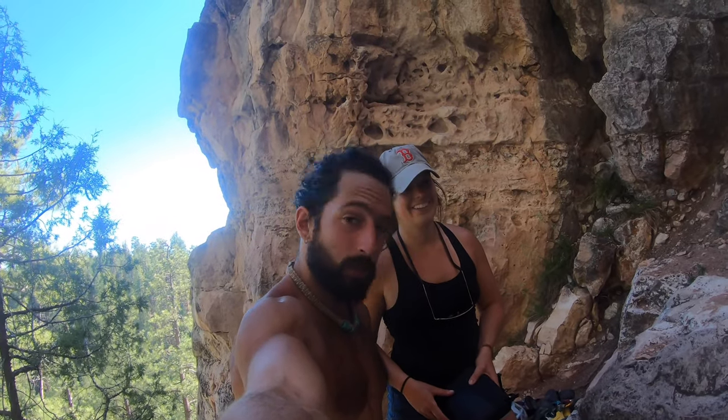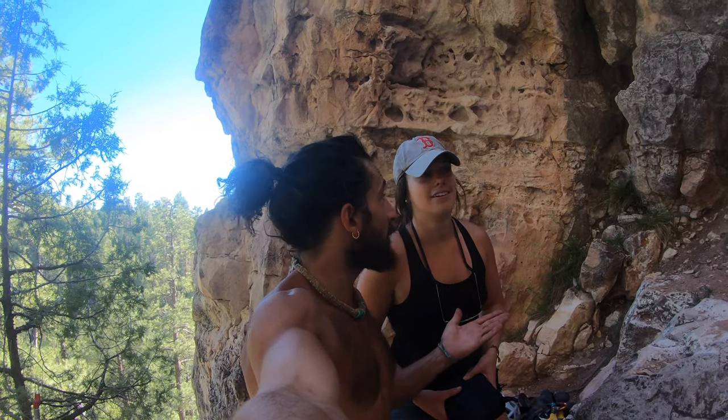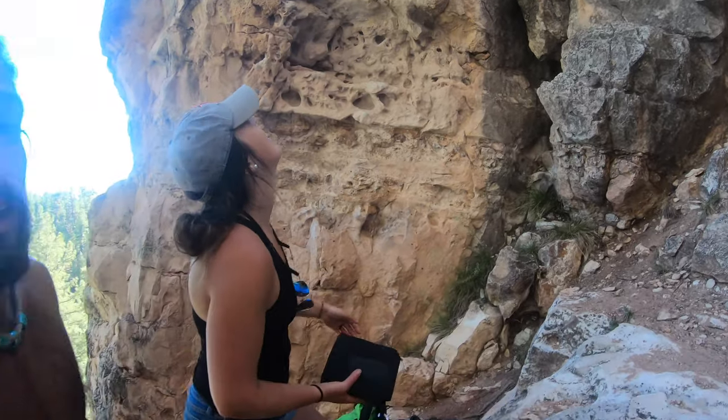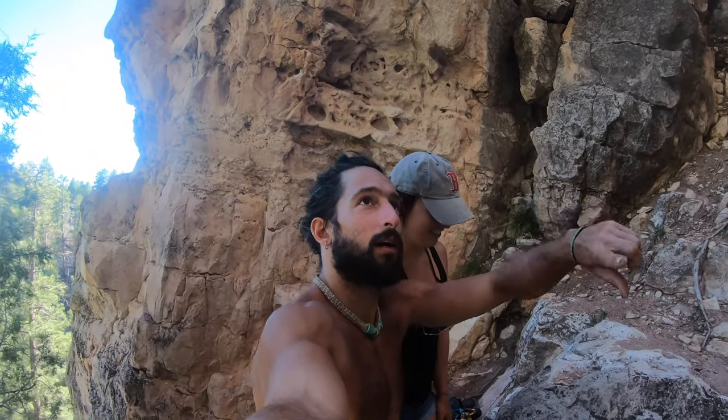Okay, so we just kind of wandered around for a long time looking for the Sun Wall, which is, ta-da, right here. It's completely shaded. I think it's sun like father, son. Anyway, we went way past it and then had to kind of up and down scramble our way back here.